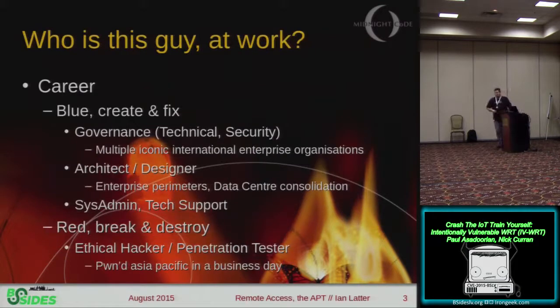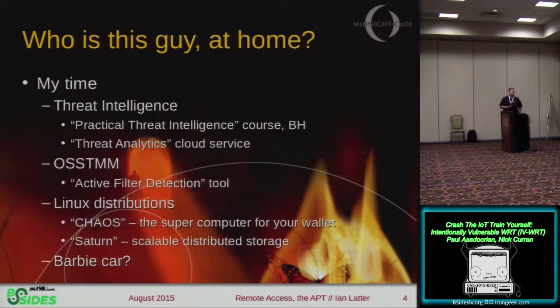In my career, I've been on both, as you heard, the red team and the blue team. I'm currently on the blue team. I have a number of hobbies. My daughter's Barbie car, unfortunately, is one of the many projects that have suffered because of my lack of time. And hopefully we'll get on that at the end of this year.